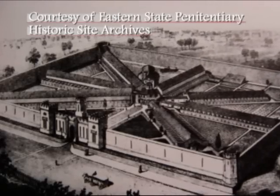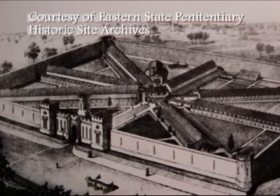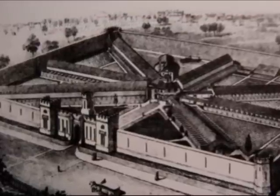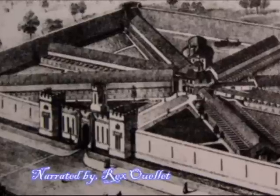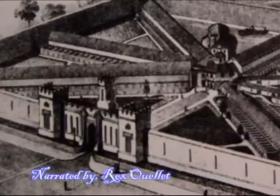This etching from 1855 shows the original 7-cell block design envisioned by the architect John Havlin. This design was completed in 1836, 7 years after the prison was opened, and 14 years after construction began.